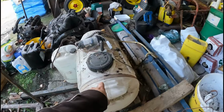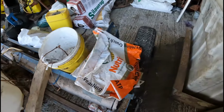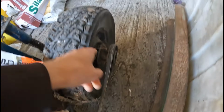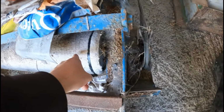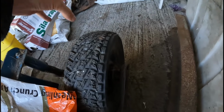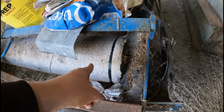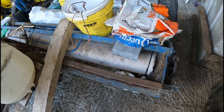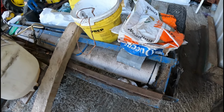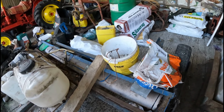You have your tank there, you have your pump there, you have your pipe and your nozzles and whatnot on it. So it's ground driven, as in you have this belt which is connected to the wheel, which is then connected to this, which runs through to here. So the faster you drive or the slower you drive, so depending on how fast the wheel here is going, will determine how fast the roller is going. So that's the plan we have for our mobile transformation into a weed licker.